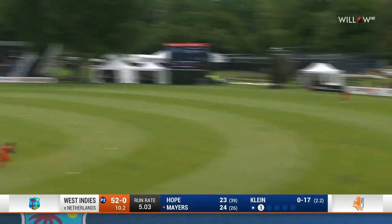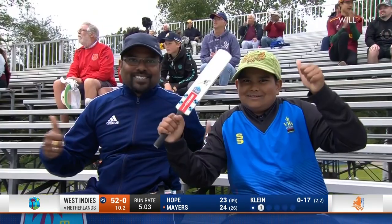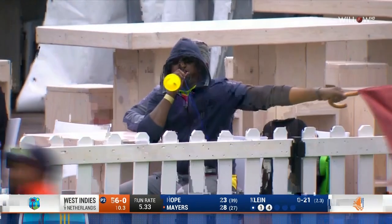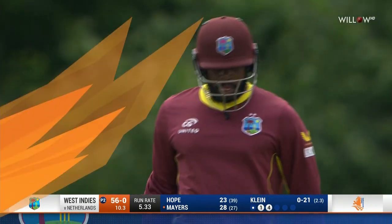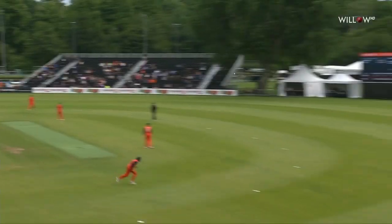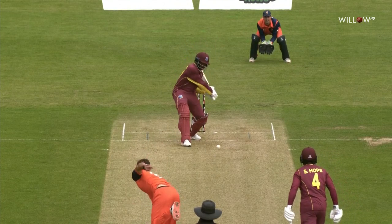It's a lovely shot over extra cover from Mayers. That'll be four more. He really is cutting loose now. That's his fourth four in addition to one six. He loves that area over extra cover. Delightful shot, this. He plays it the West Indian way, eh? Leaning backwards and just lifting it up extra cover, which is nice. Brings back memories.